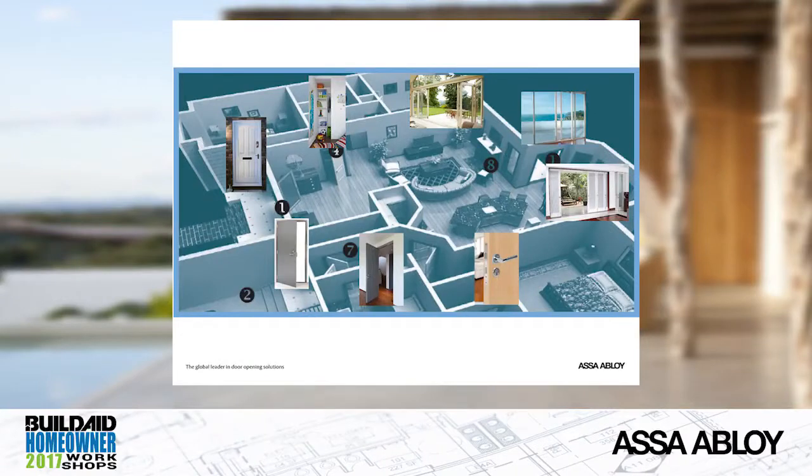Claude's from a company called Assa Abloy. You don't only make lock sets, you make handles and all sorts of stuff. But today we're going to concentrate on types of locks and a little bit about handles. Claude, talk us through this slide here. If you're looking at the average home, there are so many different places in a home that you can use different locks. Just walk us around that slide.